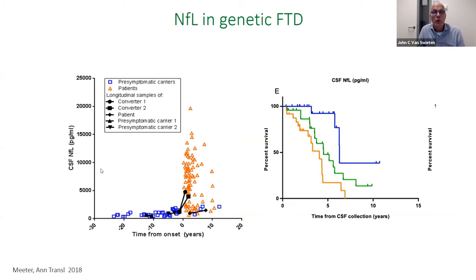And what's also important, if you look in the symptomatic group, you can find a correlation with disease severity, but also with progression of the disease, but also with survival. And here you see the blue is the third, the 30% with a relatively low neurofilament. This is with an intermediate neurofilament level, and these orange are the 30% with high neurofilaments. So you see that survival is strongly correlated to the neurofilament level.